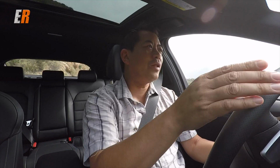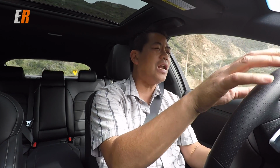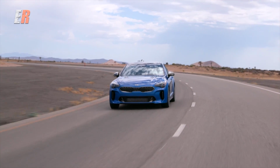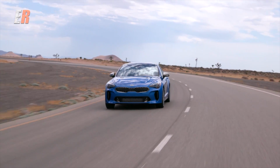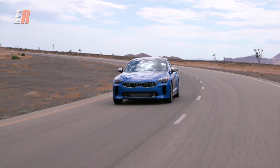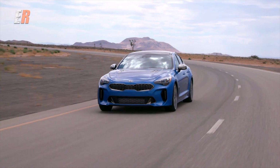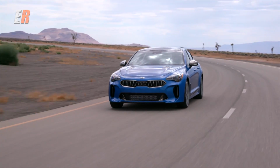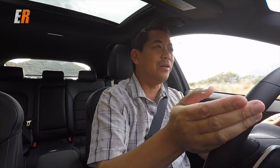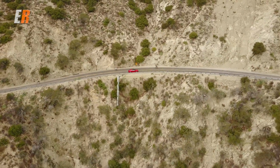Now, one thing I really need to stress though, people are going to be comparing this to all different cars. It's kind of in a class of its own, but you know what? It is not a sports car. You can't think of it as a sports car. This is a GT or Grand Tour or Gran Turismo. So it's not all about just how fast you can get to your destination, it's how you get there. And with this, you get there with a lot of confidence, a lot of fun, but you do it in style.